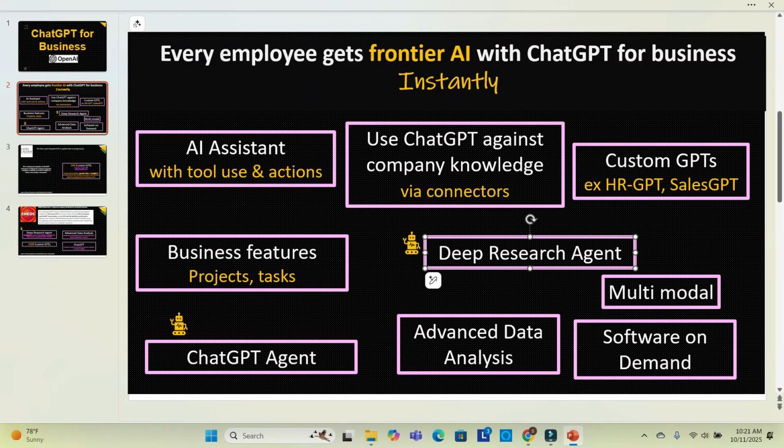Let's talk about deep research. This is an AI agent which can take an instruction and do web research. It can do research against the documents you supplied using step-by-step reasoning. It can synthesize, analyze, and come back with reports and charts based on your instructions. Again, this goes beyond just question and answer. It takes an instruction, does deep research, takes time to do the research, 2 minutes, 5 minutes, 10 minutes, and comes back with a full analysis, an insightful report. It's an AI agent.